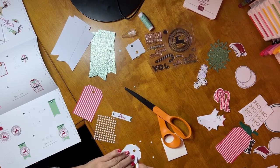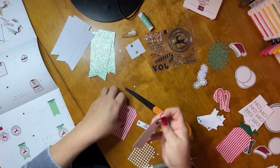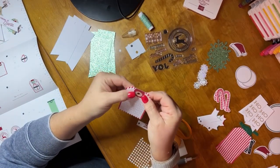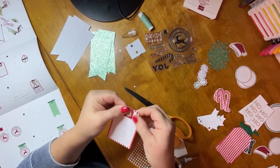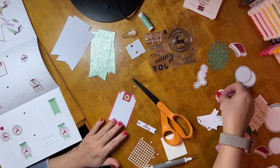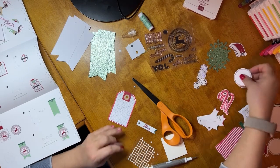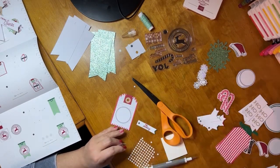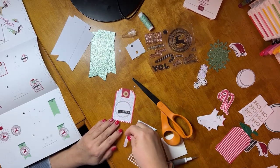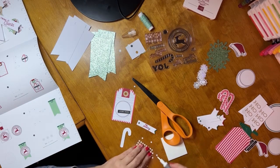If you have an easier way of doing this, oh, tell me, because I will try it out. Okay, so I'm going to line up my holes. That way I know I have everything on here straight. Okay. Then the next thing they want us to do is to grab a candy cane. And they also want us to grab a small circle and a For You. All right.